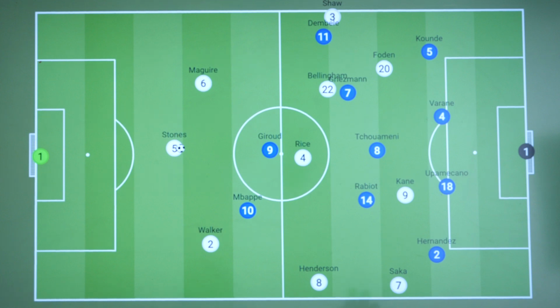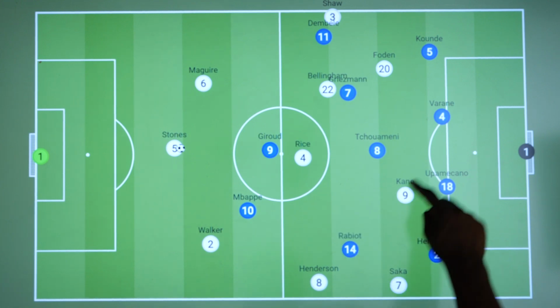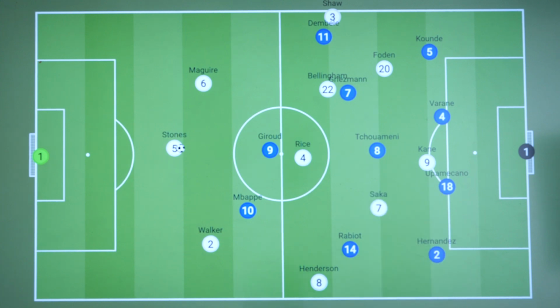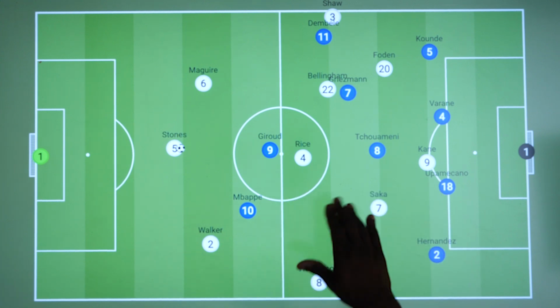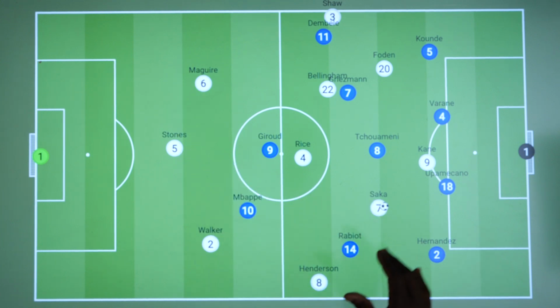So now there was the potential for Henderson and Saka to have a 2 versus 1 against Hernandez. But what we could also see is that when Rabiot was dragged wider and Kane was staying higher up the pitch, Saka could move into these more inside positions and provide an option between the midfield, and we did at times see England able to find him, looking dangerous on one occasion in particular.